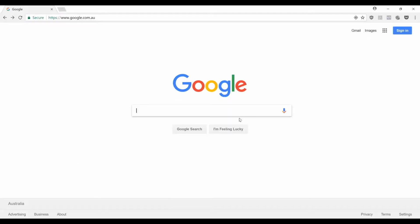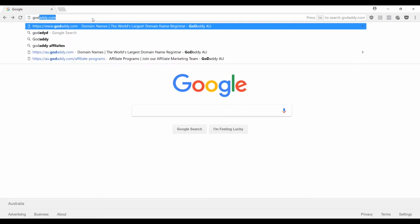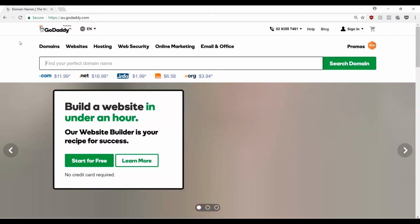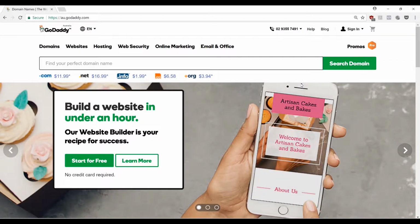Okay, so well done. You've made it to step 1, which is going to involve purchasing your domain name. You can now officially say that you've made your first step to creating your very own website. Alrighty, so what we're going to do is we're going to head on over to a website called GoDaddy. Alright, so hit enter, and you're going to be brought to their site.